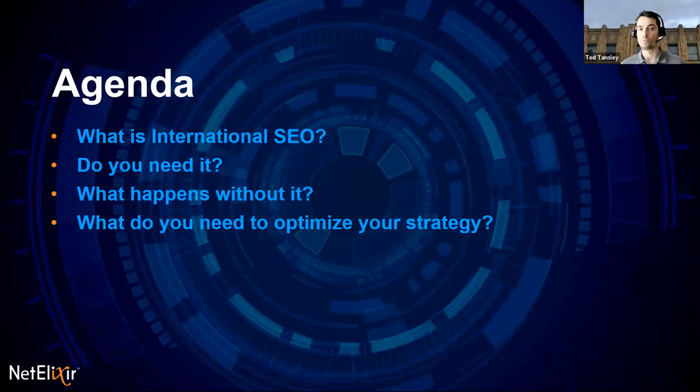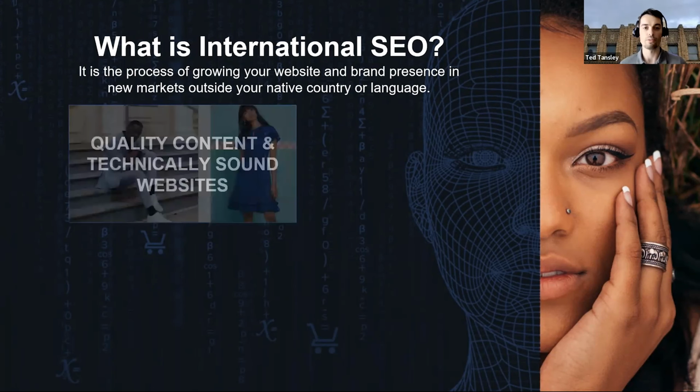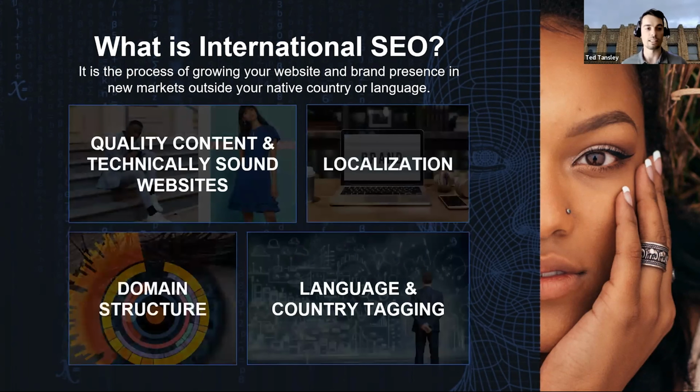First off, what is international SEO? So by definition, that is the process of growing your website and your brand presence in new markets outside your native country or language. And at NetElixir, we identify really four core areas of focus when it comes to defining international SEO. And that'd be as follows. So that's quality content and technically sound websites. That's localization, that's domain structure, and it's language and country tagging.